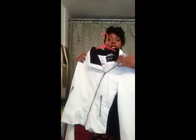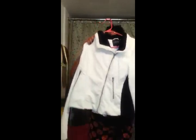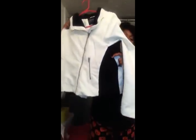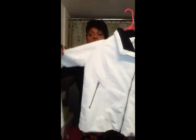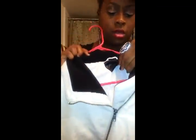The next thing I picked up from Forever 21 was this jacket. It's a full leather jacket, all white with black detailing around the collar. It also has a zipper and two zipper pockets here. It has black detailing on the side and on the inside of the sleeves as well. The other sleeve is just the same way. I got the 2X because their jackets run small and I'm a little busty. This one was $34.80. That's what that looks like.